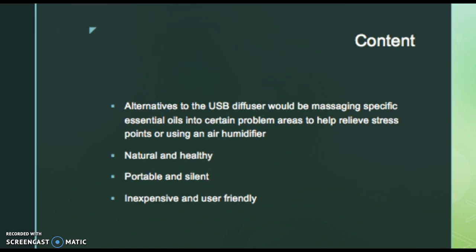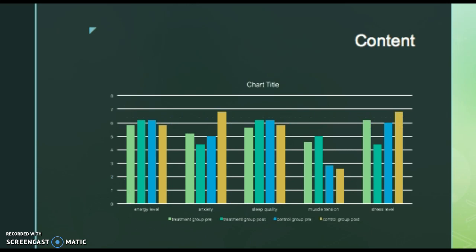There have been many studies showing the effectiveness of aromatherapy. This is a study based on the course of 2 weeks of 10 students who have had their energy levels, anxiety levels, sleep quality, muscle tension, and stress level monitored and tested through aromatherapy. And it basically shows the effectiveness of the treatment, showing the stress levels and the anxiety levels and muscle tension and everything involving stress-induced symptoms to be lowered through the aromatherapy sessions.